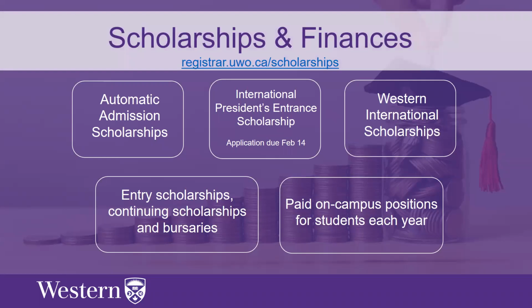Going alongside that, our scholarships. We have three main categories of scholarships for international students. The first is our automatic admission scholarships. These a student does not need to apply for. They're automatically considered. The final amounts will be determined in the coming weeks, but last year they ranged from 2,500 Canadian to 8,000 Canadian based on a student's final average. Our International President's Entrance Scholarship is the one valued at 50,000 Canadian. There are 3 of those available, and the application for that is due February 14th.